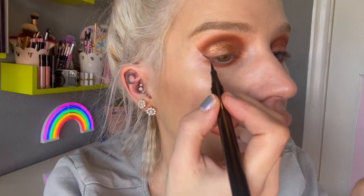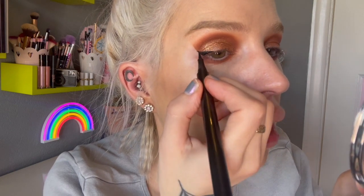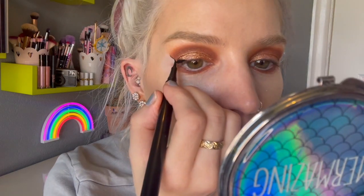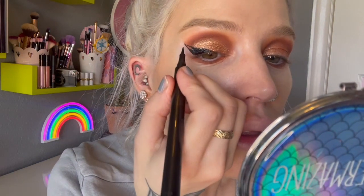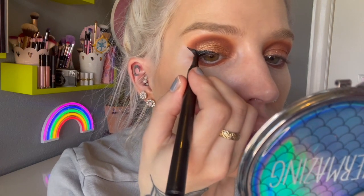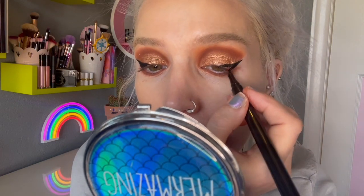But, okay, yeah, next I'm going to go in with a black eyeliner and I want to create a little bit of a wing today. So I created quite a thick line. Next, I'm going to do my mascara.